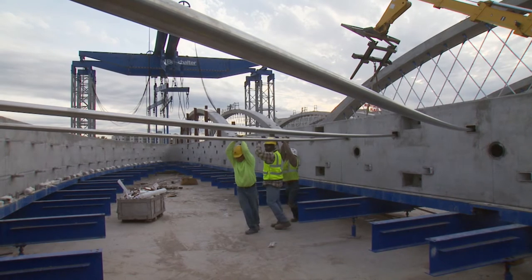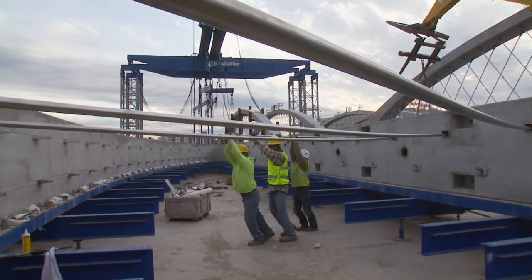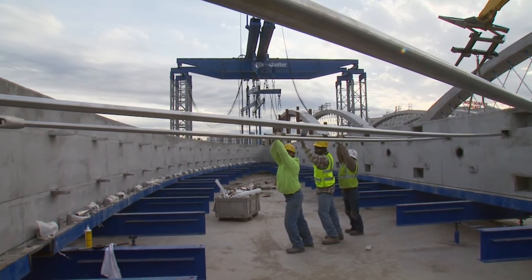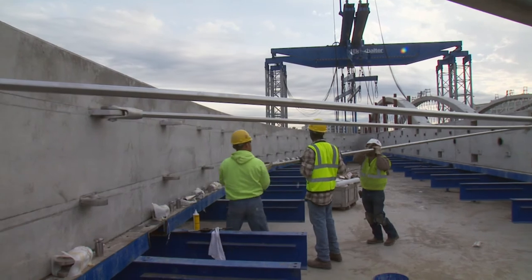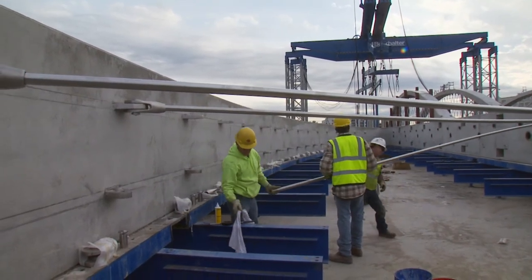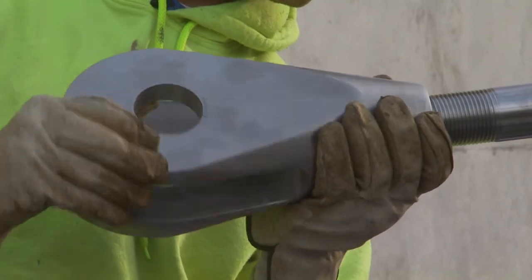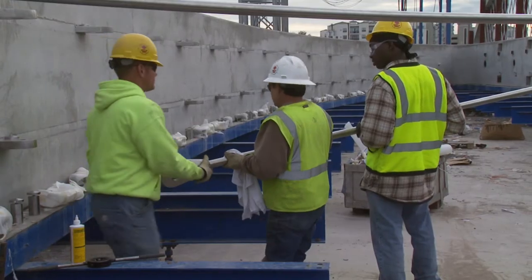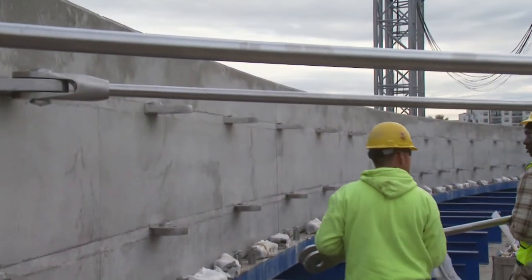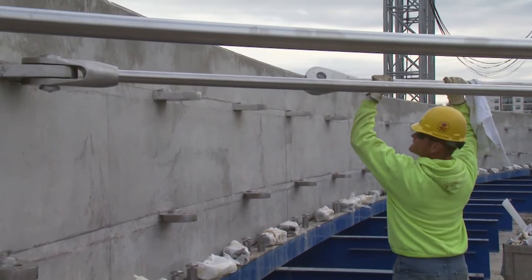There we go. Come on, there we go. All right, that's good. Good, good, good. Okay. On three, we're going to pick it up and twist it at the same time. Ready? One, two, three. Twist it.